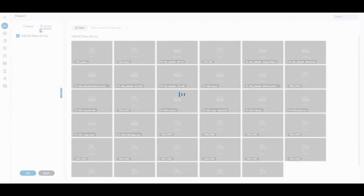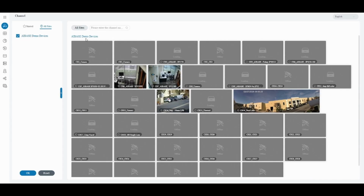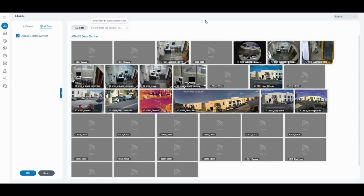And then if you click on all sites, all the devices bound to your account will appear here. This will just give you a quick thumbnail showcasing the channel, but if you hover over them, it will start a brief live view for that specific channel. This is more so just an overview. You can see which channels are on, which ones are off, just something to quickly look at.